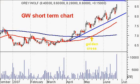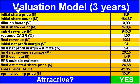As for the fundamentals, here we have my valuation model, and we have here the initial share price, which is Friday's closing price. It was $8.6 per share. Initial share count 184.87 million shares, and that has been decreasing over the last couple of years. The company has been buying back shares, so I have a dilution factor of 0.99. I expect the share count to decline about 1% a year going forward for the next 3 years.